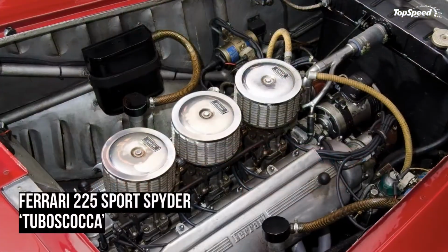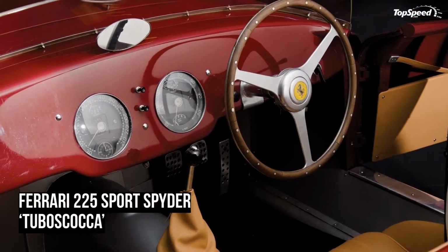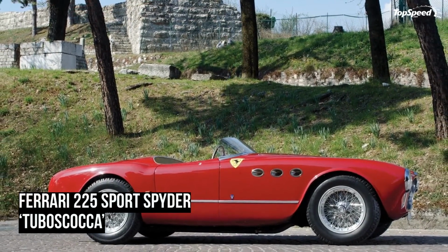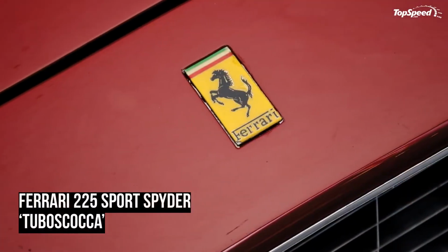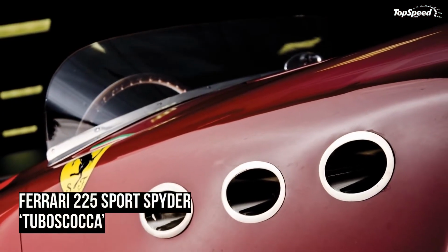Plain and simple, the 1957 Ferrari 225 Sport Spyder Tuboscocca by Alfredo Vignale is simply amazing. Not only are you getting an extremely rare car, but you are getting one that is extremely close to its original form. To boot, this car actually has the power to run with today's compact roadsters, like the Mazda MX-5, in a straight line, so it is still a fun car to drive.